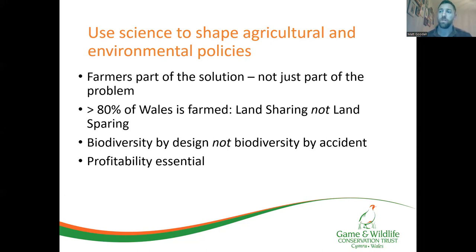There's an awful lot of negativity around farming in the press. And the Big Farmland Bird Count, to us, is a way of countering that and getting some really good news stories out there. So we're talking about land sharing and not land sparing. There's some really topical stuff going on at the moment with things like rewilding, but this stat I'll go on to explains why we need to be doing this land sharing, because farming is vitally important. A lot of the UK and a lot of Wales is farmed.